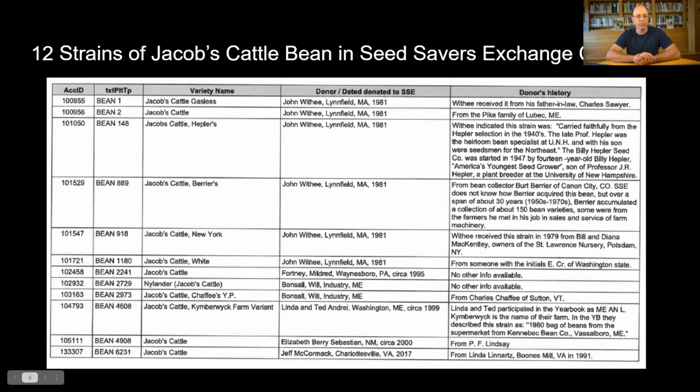So thank you so much for letting me weave a little tale there of the folks that have touched this bean and the families involved. Please do your own research into some of these families, these folks that have touched this bean: Professor Hepler, the Meter family, and the Pike family who have been involved in this bean. These are some pretty interesting folks. And somehow you wonder, is it the folks who are interesting, or is it the bean that they touched that helps make them so interesting? That's my story.